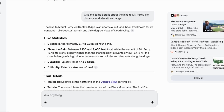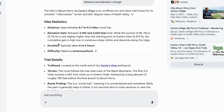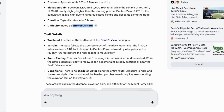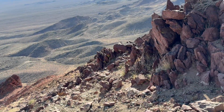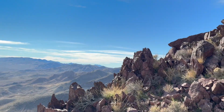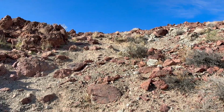Okay. Looks like there's a little elevation gain, 2100 to 2600. Not too bad. It is a little strenuous and difficult because it does go up and down, up and down. All right, enjoy the rest of the hike. Okay, a nice glimpse of the last quarter mile here. Up. And then up.